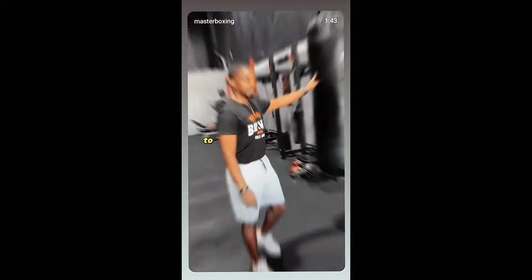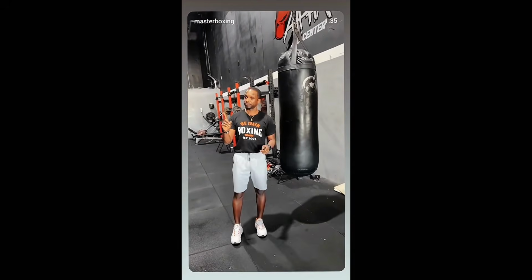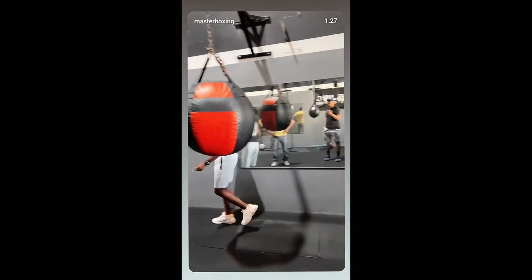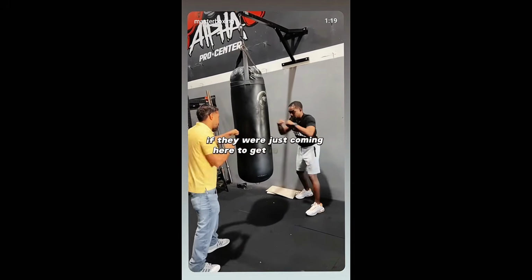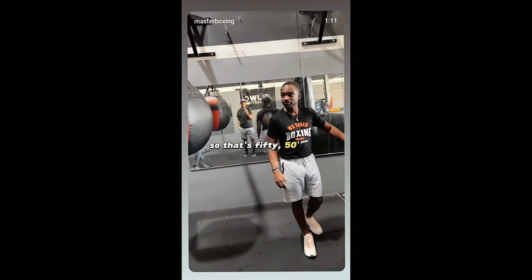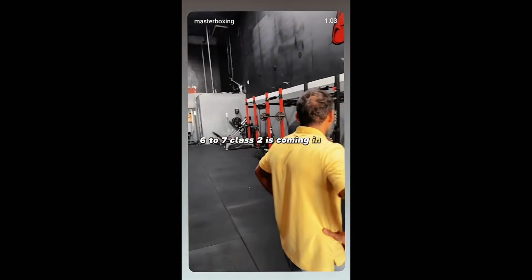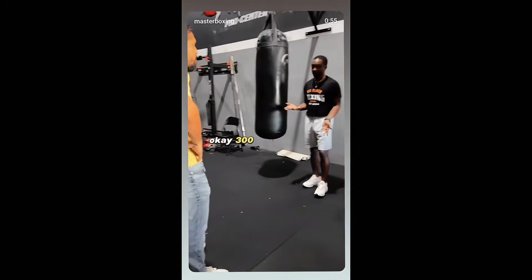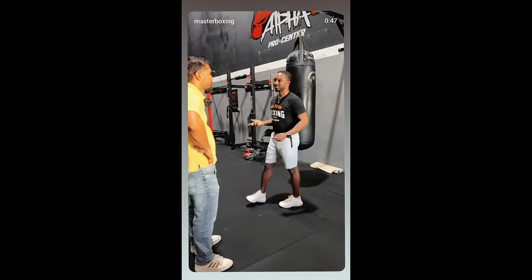Here's how you use heavy bags to take a $25 membership and turn it into $12,000. 25, 25, 25. He gets 1, 2s. It's able to stomach and get in shape. They're not trying to make a champ. So that's 150. Class 1 is out. 6 to 7, Class 2 is coming in. 7:30 to 8:30. 50, 50, 50. 300. Class 3 is coming in. 10 to 11. You get it?